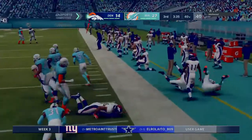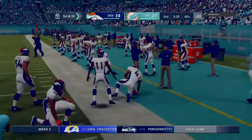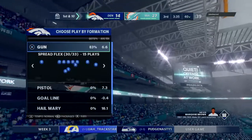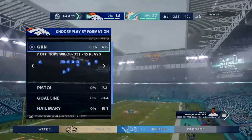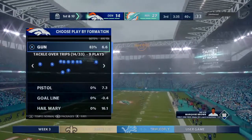And he'll be out of bounds right at the 40. Good blocking there. Nearly sprung him. As it is, it'll go as a 19-yard return, and the Broncos take over. First down and 10.